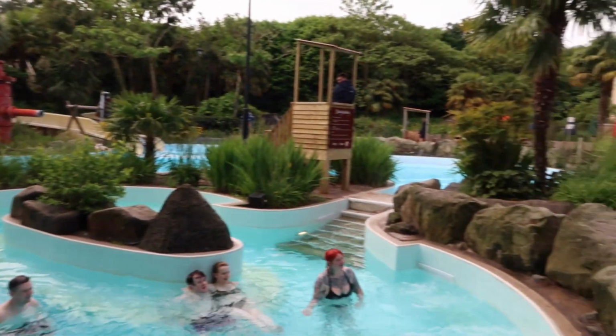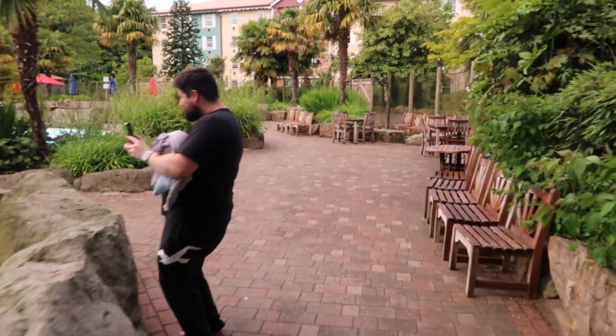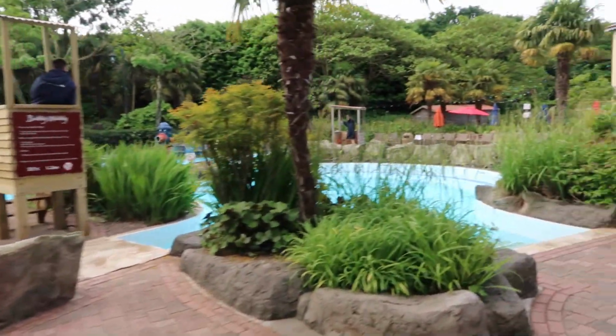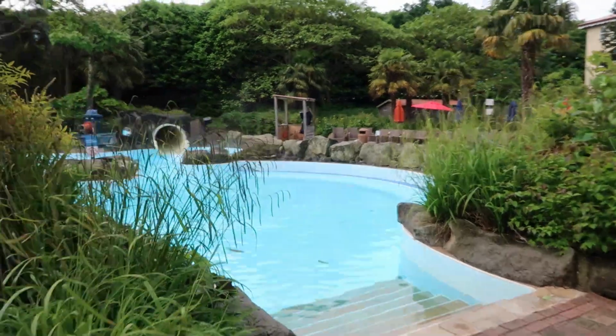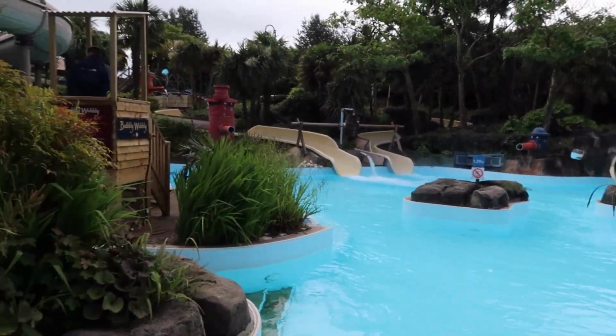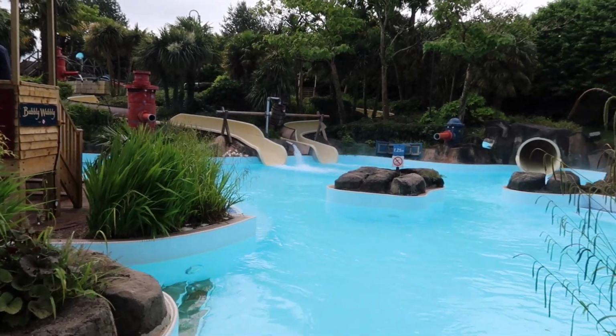Here at Splash Landings, which is open sporadically, there are some slides which do come down the outside area. You start inside and they weave their way down. Pretty cool.